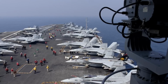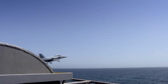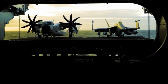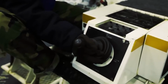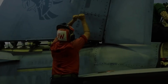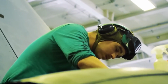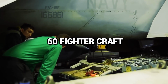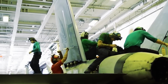The flight deck is the most visible part of an aircraft carrier. It's where planes take off and land. Below the flight deck is the hangar bay, which takes up more than 2/3 of the ship's length and is where the planes are stored and maintained when not in use. The hangar deck is like a giant oversized garage, but for jets instead of cars. On a typical carrier, the hangar deck can hold more than 60 fighter craft, and some carriers' hangar decks can have 2 or 3 levels.